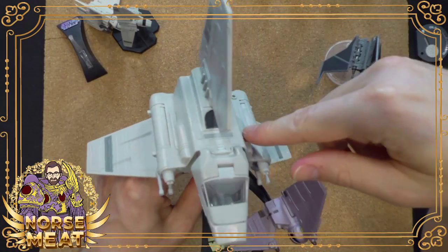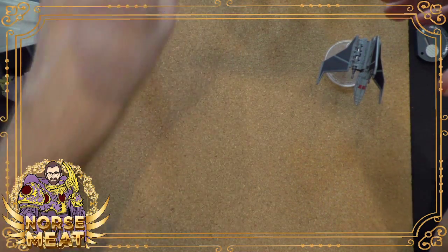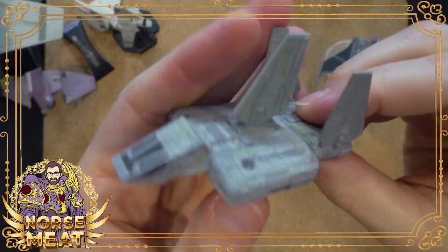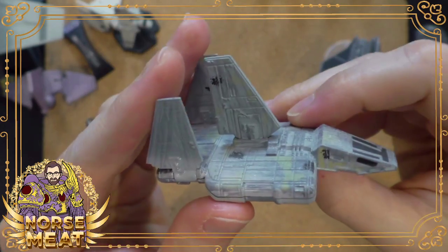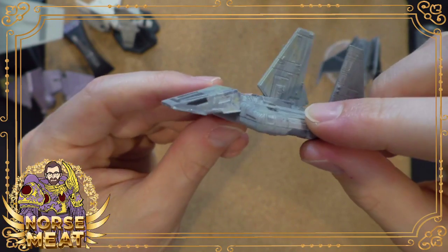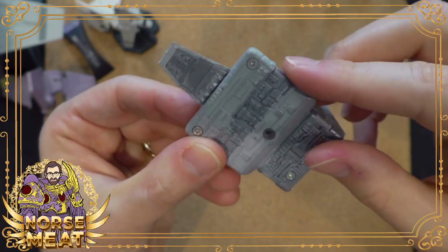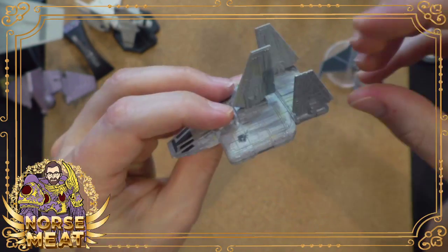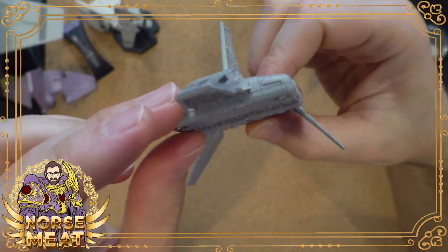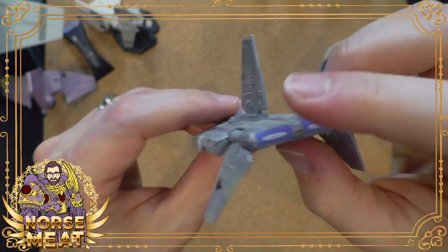Okay, so we've got the standard Lambda class shuttle. And then we have seen variants. So there was this shuttle that was... And again, I don't remember the names of all these things. But obviously, this is the wide body version. This one is thick. So it can carry a whole bunch of extra people or material. It even has the folding wings, which, to me, makes it look even fatter because they're really little and stubby. Got the engine design in there.